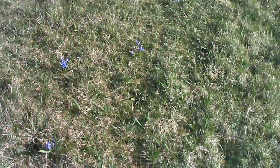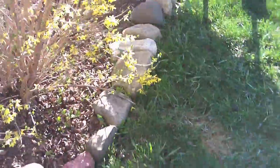But anyways, that's the garden tour, pretty much basic stuff, and I hope to be planting some vegetables this afternoon. I got a few trees and bushes from the nursery that I'd like to plant, and we'll let you know in garden tour number 3, and maybe I'll have a little bit of planting.